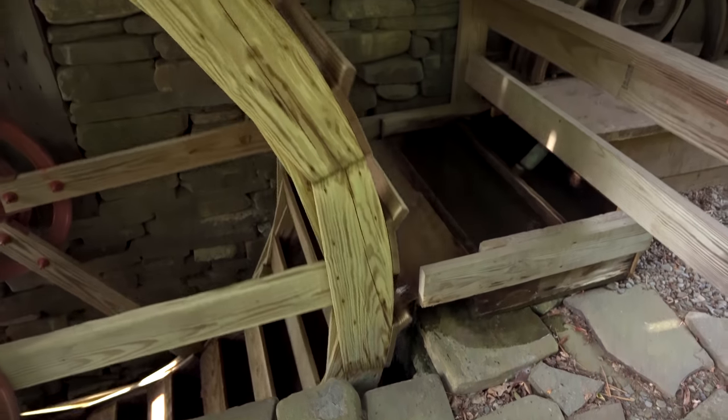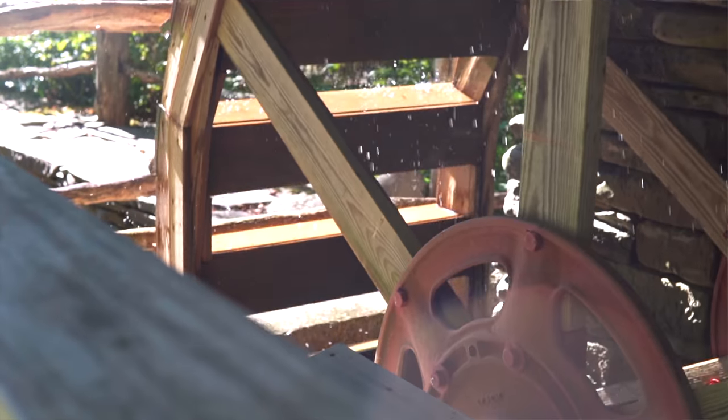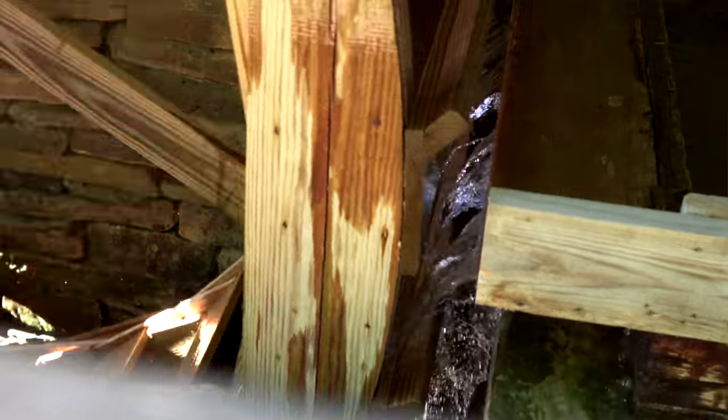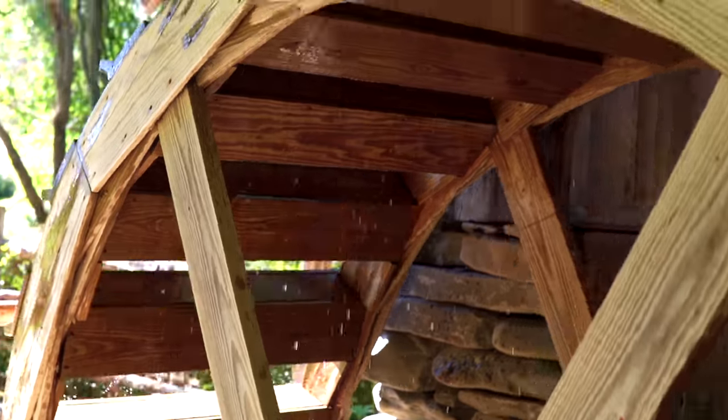Oh, that is so cool. Now you'll start to hear that padunk, padunk, padunk noise. Now I just had this going this morning, but when you first see it, it's a little out of balance. When you stop a wooden wheel, the water drains out of the top portion of the wheel into the bottom and it becomes out of balance.